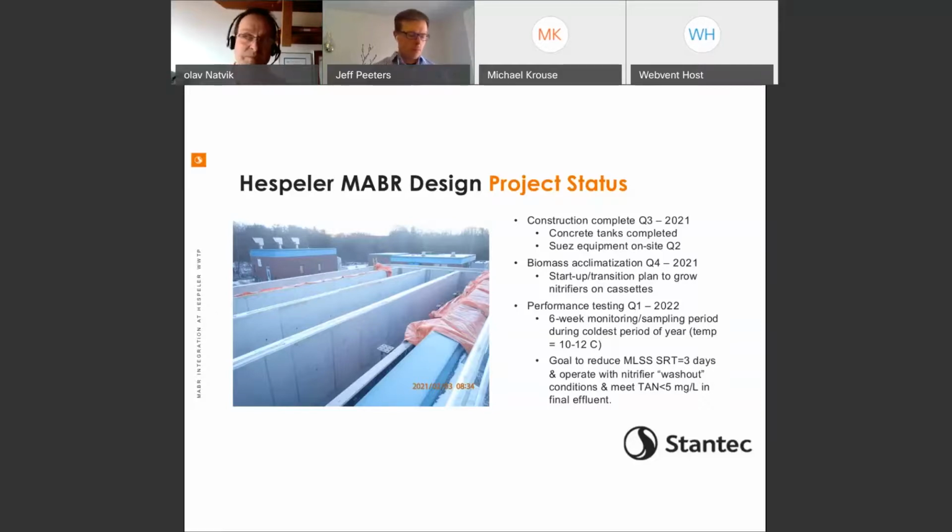For startup and commissioning, assuming construction is done Q3, there will be a biomass acclimatization period in Q4. Basically, it's to begin the growing of the biomass to ready the process for performance testing. And we're targeting Q1 of next year, basically a 6-week monitoring and sampling period during the coldest operating period of the year, where we'll be down around 10, 12C, when it's really the most challenging period of operation.